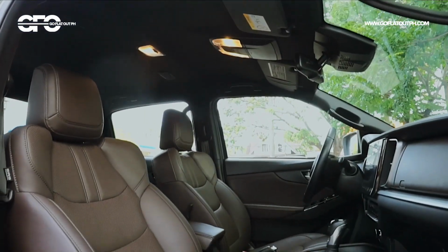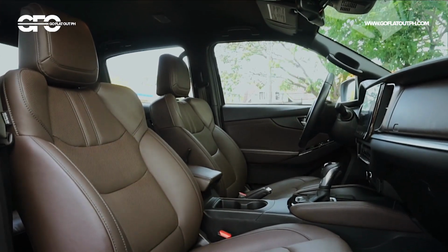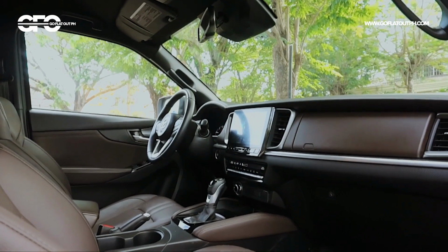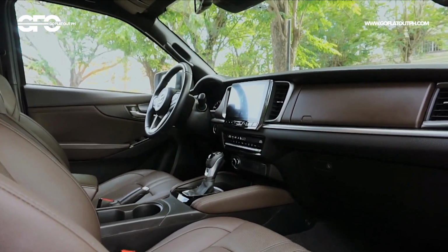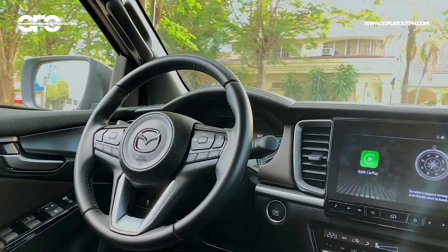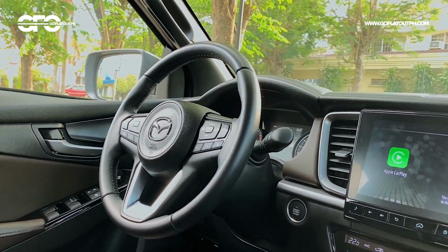Then the seats are also the same as the Isuzu D-Max, which means they're one of my favorite seats in the pickup segment, no? I like the shoulder support dito. I like basically the overall comfort of the seats. It's really as good as you would expect in this segment, no? One of the best. And then I also like the fact na yung kanyang steering has generous adjustment for reach. Usually, ang mga pickups in this segment don't have reach adjustment, but the Mazda BT-50 has, and it's actually generous in terms of yung kanyang rake adjustment.